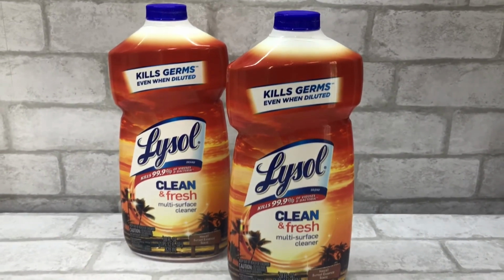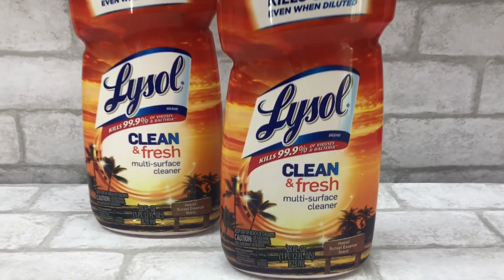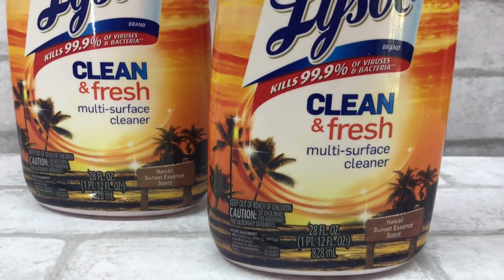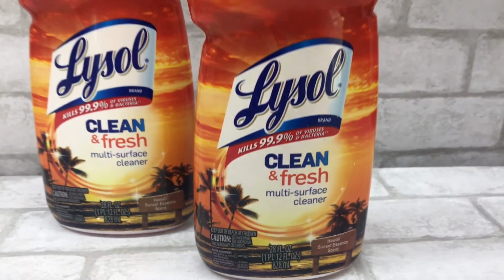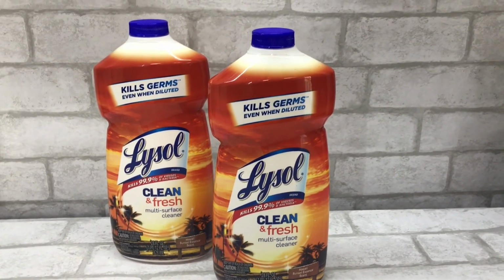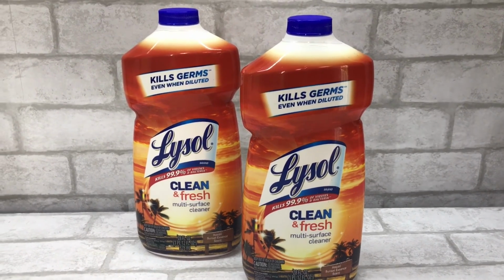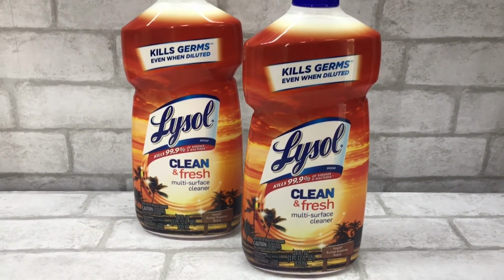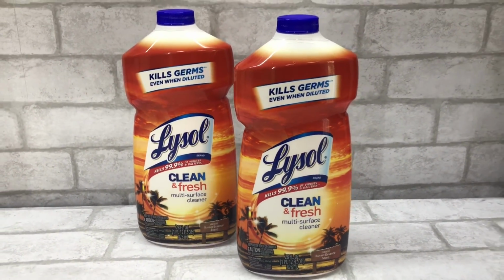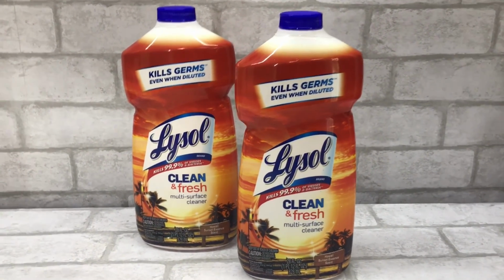Next, I got the Lysol Clean and Fresh Multi-Surface Cleaner, in the Hawaii Sunset Essence scent. I was really happy to get this. These Lysol bottles go for an easy $4, depending on where you shop. I was really excited, and they had so many more. I've never used this scent before. I'm going to use these, see how they go over the weekend, and if I like it or the scent lingers, then I will go ahead and pick up some more the next time that I go.